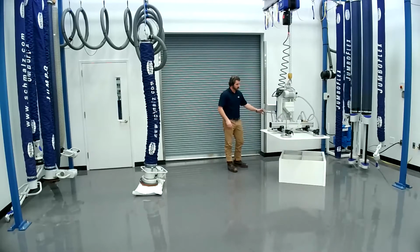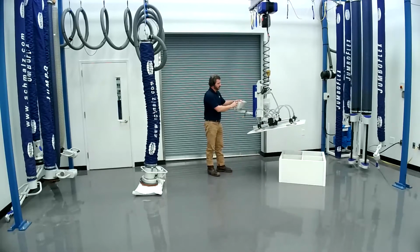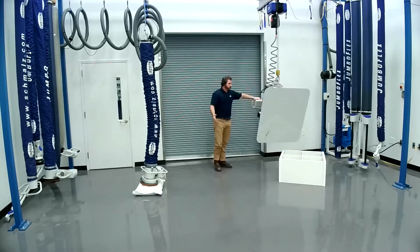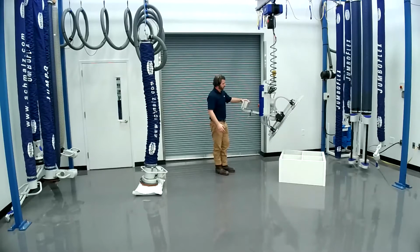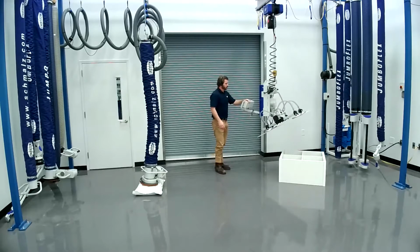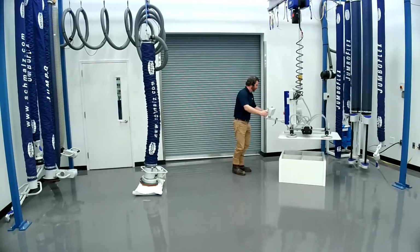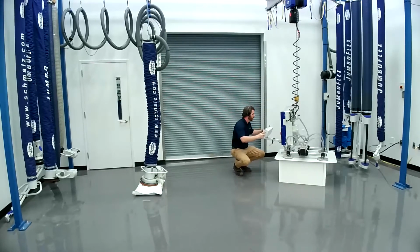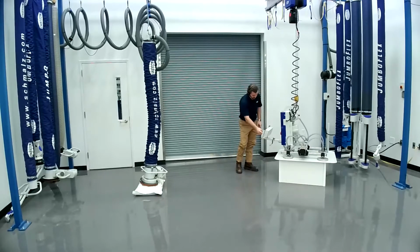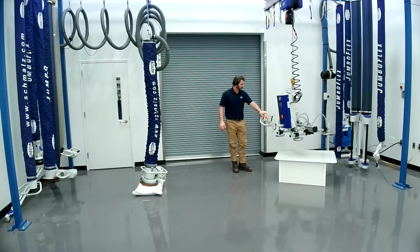So obviously we can lift this workpiece up, and then it can tilt up to 90 degrees. And you can lower it right back down. And then again, if I just push the red button, which I know you can't see right now, it requires both buttons to release vacuum to help prevent accidental release of the workpiece.